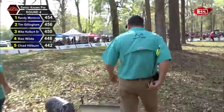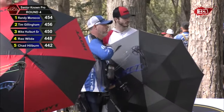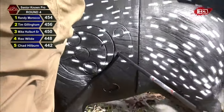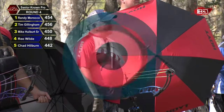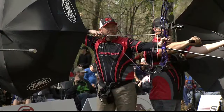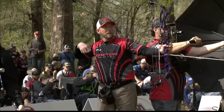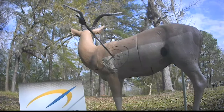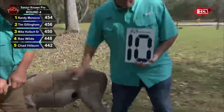Okay. Now we go to Rio Wild, who's on that elevation javelina. 8 for Rio. He hit right as well. That's a missed opportunity for Rio because he could have gotten those points back on Hulbert. So Tim's still in the lead, correct? Yeah, correct. Because really, Morocco just gave him those 2 points at the beginning. So that's been the difference. It's been all tens.